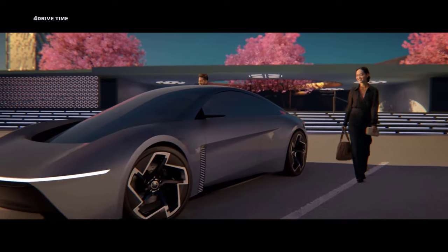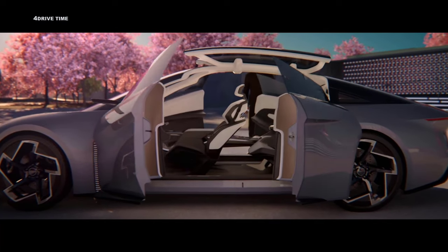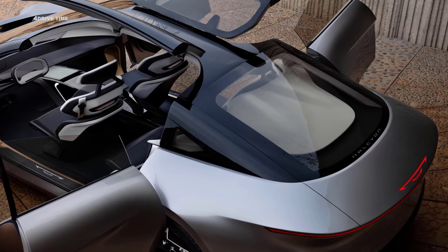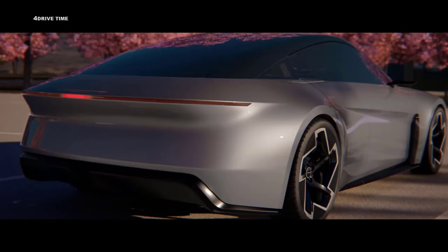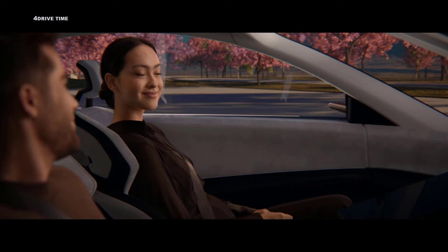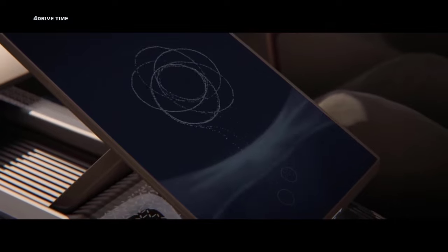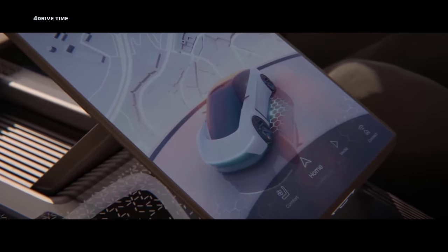As you approach the Halcyon, it welcomes you with biometric recognition that enables a welcome mode that opens the doors, raises the vehicle with its air suspension, pivots the front seat, and activates the exterior lighting to a red carpet-like entrance, so you can load your bags and get comfortable for the ride. Using the advanced technology of the Stella Brain and Smart Cockpit, Halcyon creates a personalized driving experience.